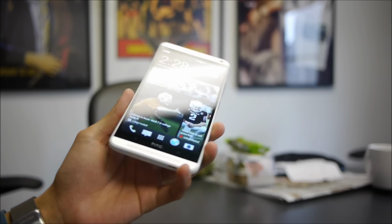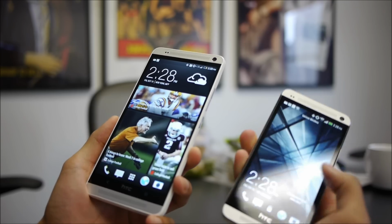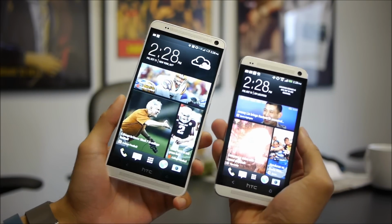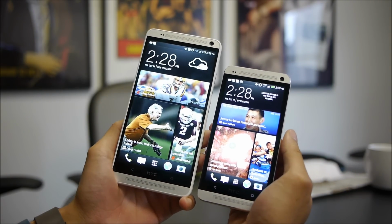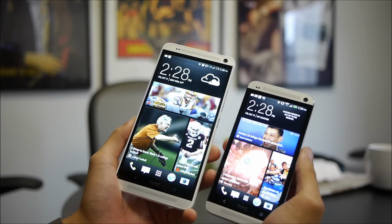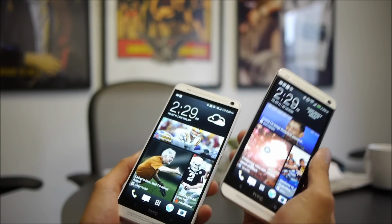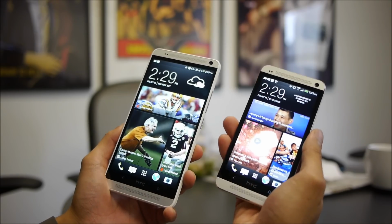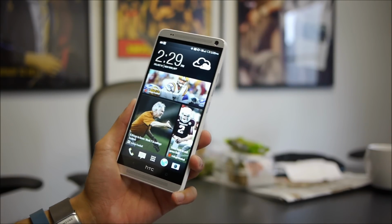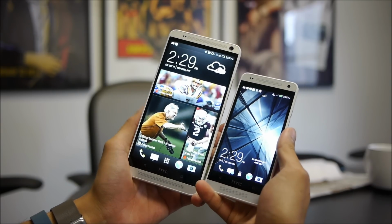So just for a quick comparison, here is the usual 4.7-inch HTC One on the right, and you can see the difference with the HTC One Max. It features a larger screen, a 5.9-inch 1080p Super LCD 3 panel. So resolution is 1080 by 1920 pixels, the same thing as the HTC One. And here's the size comparison too with the HTC One Mini, of course, a significantly smaller size.